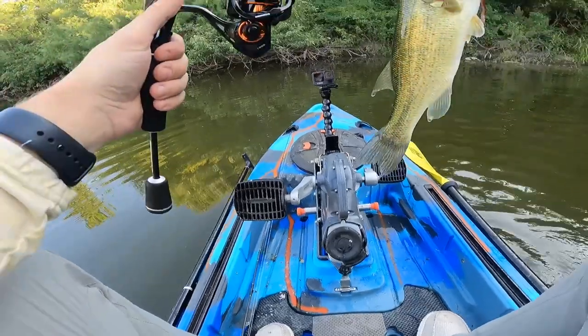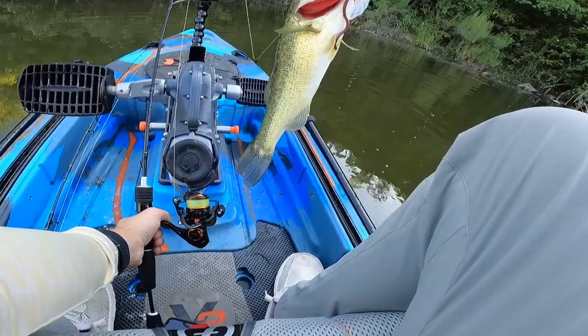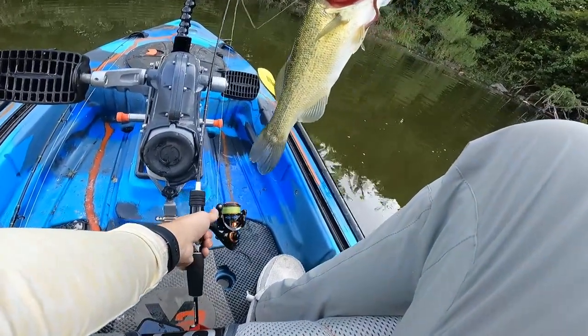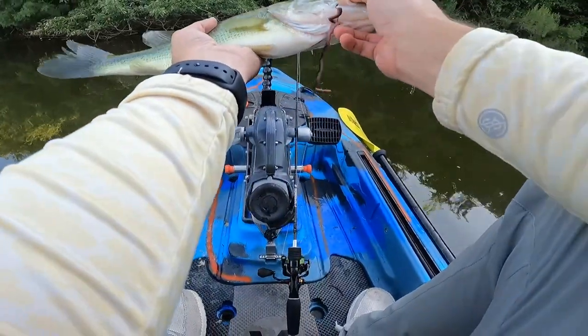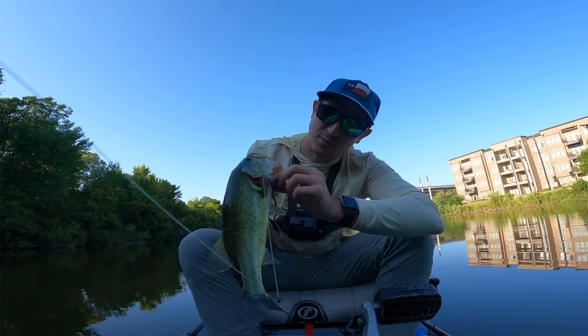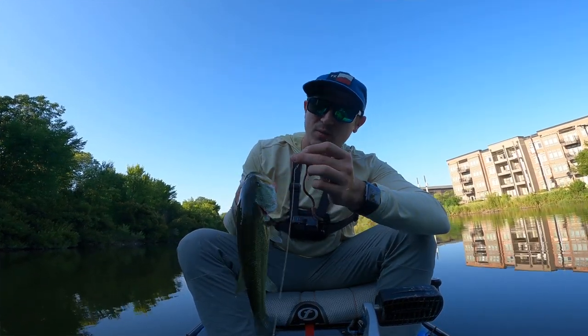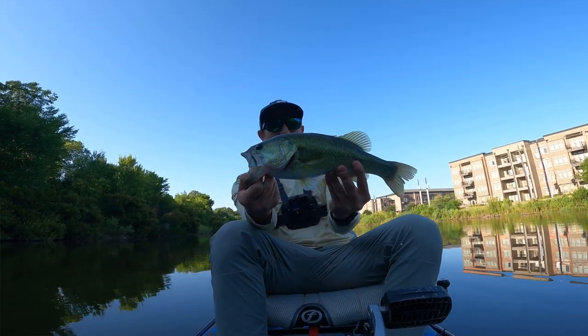Oh my goodness, guys. Better bass, probably the biggest bass of the day. And I'll tell you why he was fighting so hard. He came up and grabbed that worm and dropped it. And he got foul hooked. Foul hooked on the bottom. That's why we didn't get no head shakes. That's why we didn't get anything. It was pulling downward on him, so he couldn't even get the leverage. We got lucky on that one, guys.